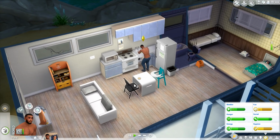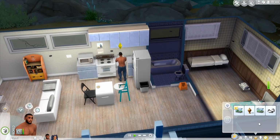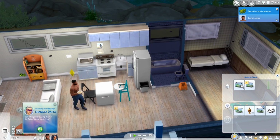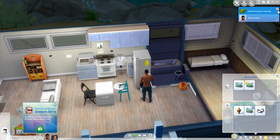Okay, really? You gonna clean that? So we got some money right now. I want to breed this frog with this frog, and we got two of these, right? All right, so we're gonna sell this $100 frog, which is great because we needed that.